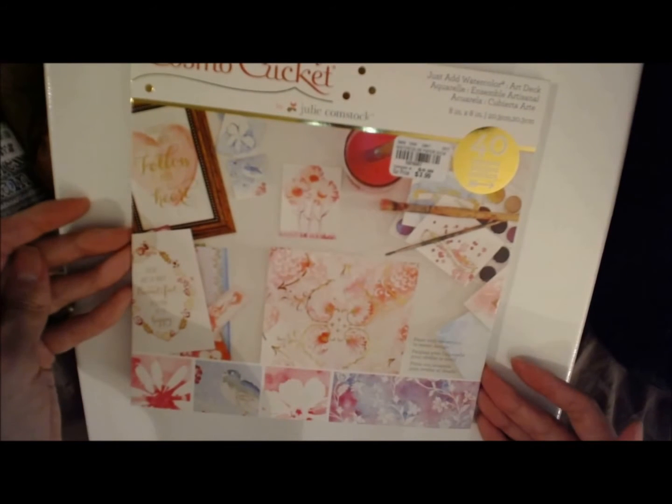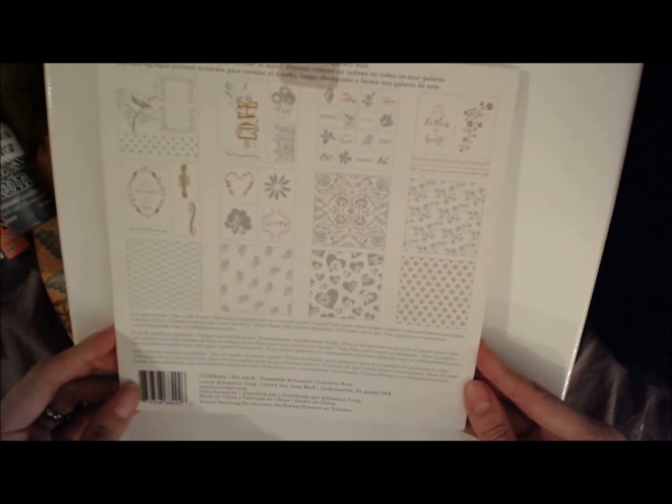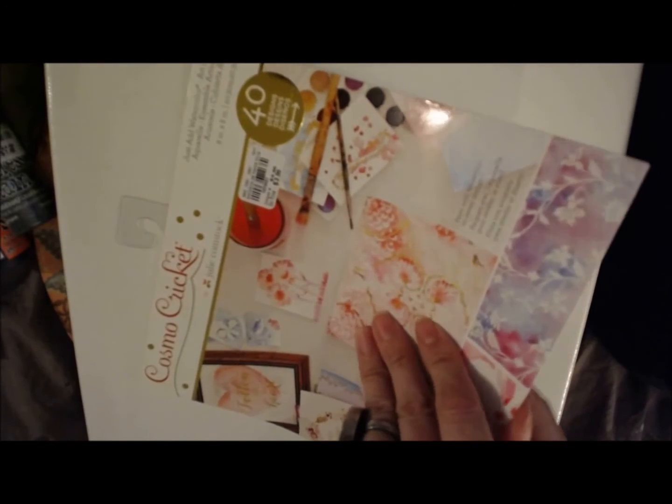This I hadn't seen the last time I was in Tuesday Morning. It's a Cosmo Cricut paper pad, and it's made for watercoloring. So it's watercolor paper, and it has some designs on it in gold foil, and then the first few that I show you, I'm trying to direct the light towards it, but it's hard to see. But that's the resists that they put on paper, and so it'll be really cool.